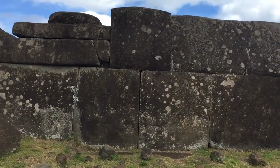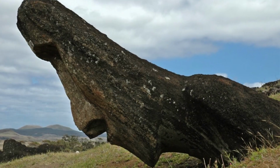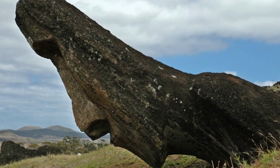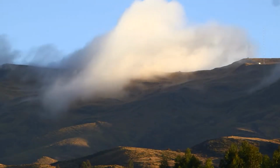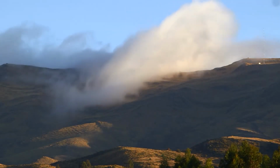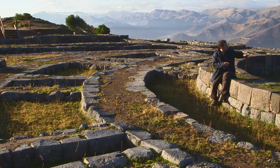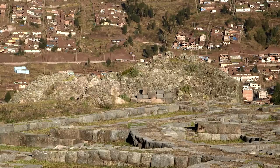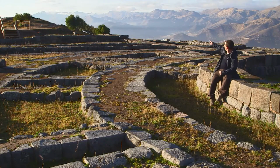Did they just disappear into thin air, or was it actually aliens who zapped off our Earth after conducting their experiments? Number 12. Cosmic alignment. I want to talk a bit more about the crazy cosmic alignment found all over this island. Each structure there is built with a purpose, and trust me when I say this, nothing, I mean nothing, is out of place. Everything aligns perfectly with the cosmos.